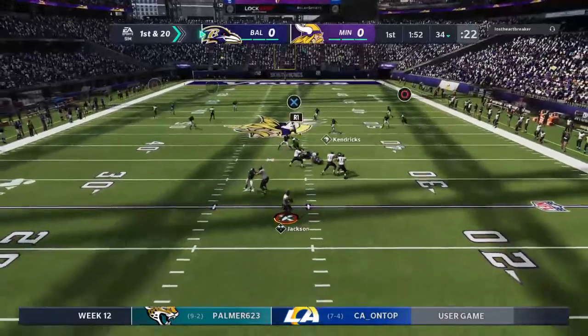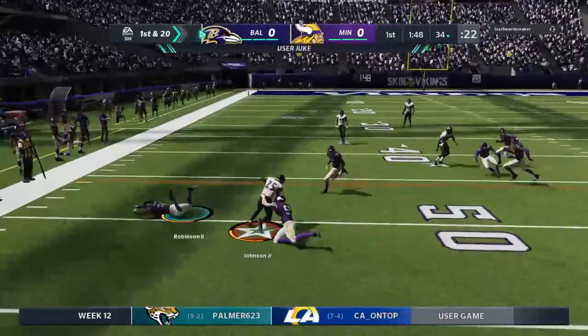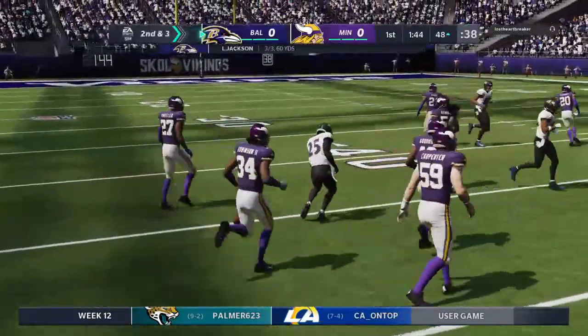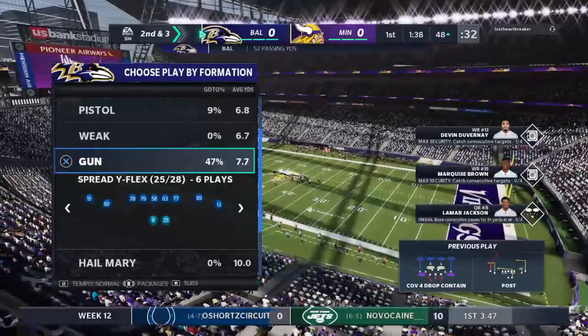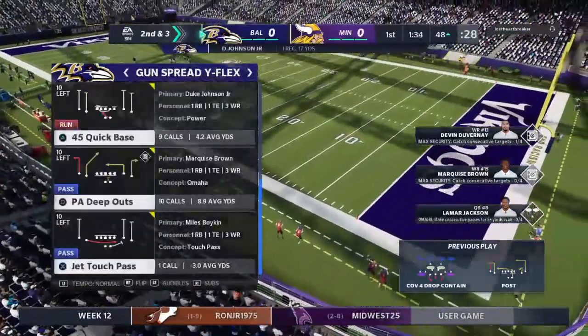From the gun, Jackson. Looking for his running back, and he's got it. And he'll be brought down at the 48-yard line. It's a big play, yet amazingly, because of how far they had to go, they're still looking at a 2nd down here. Brings up 2nd down at the Vikings' 48-yard line.